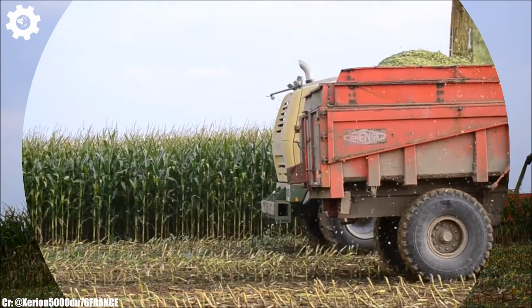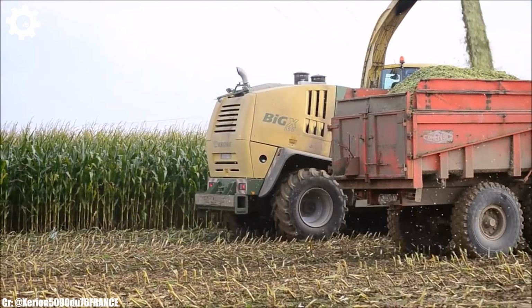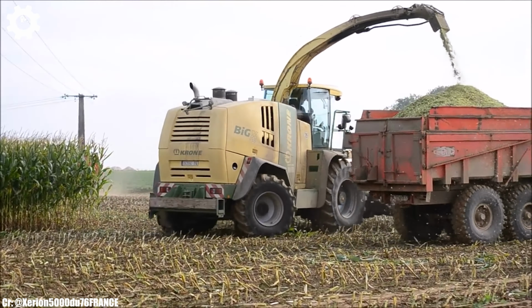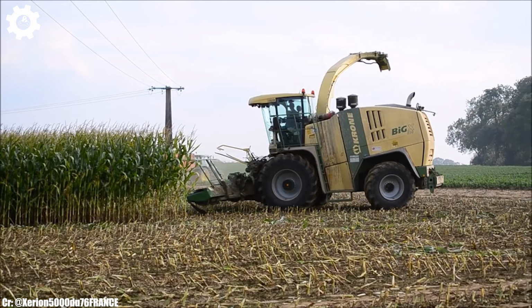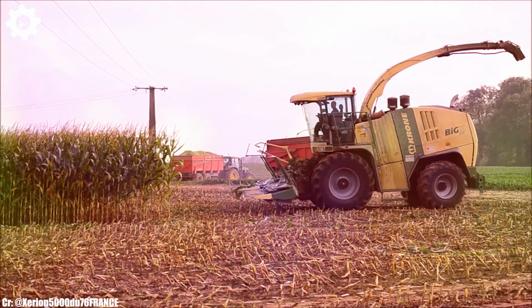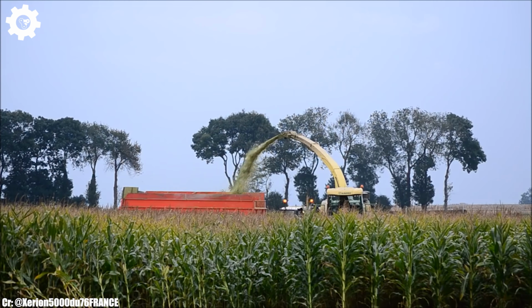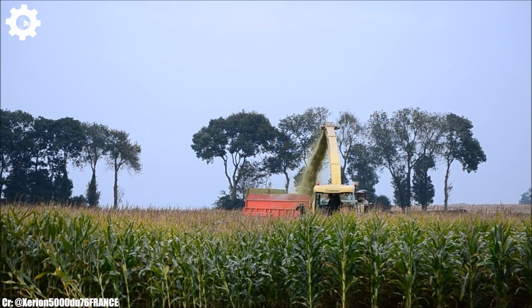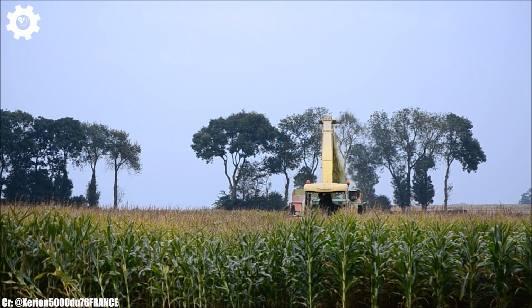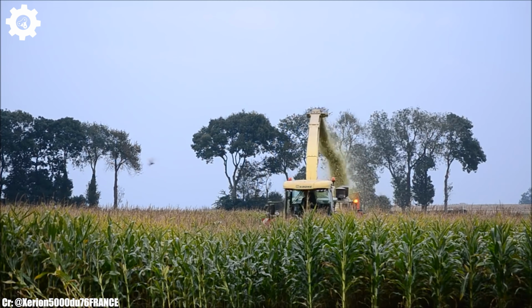Inside the spacious and operator-centric cab, farmers and operators enjoy a comfortable and intuitive workspace that reduces fatigue during long hours in the field. The intuitive Krone Easy Touch control system and high-resolution touchscreen display simplify complex tasks, while excellent visibility ensures safe and efficient operation.